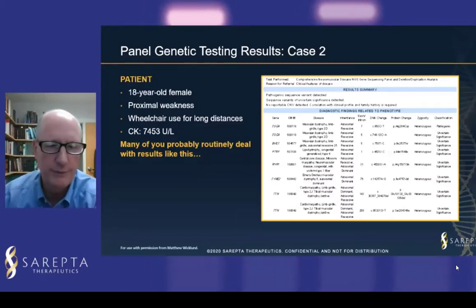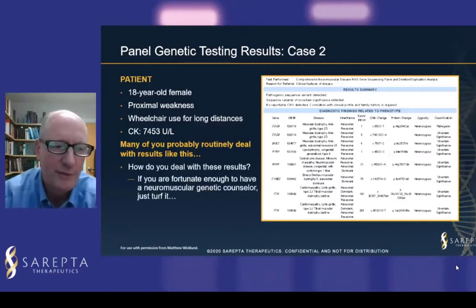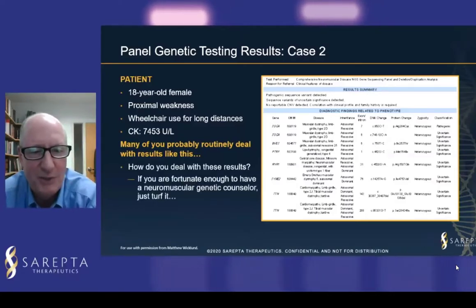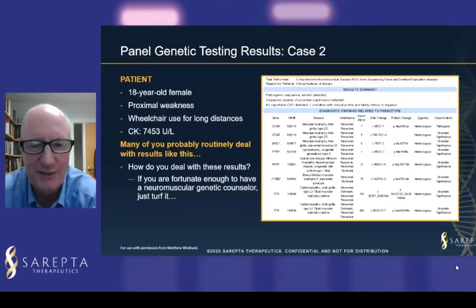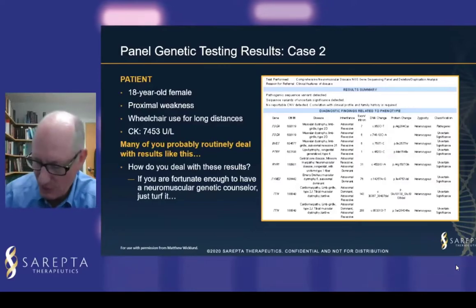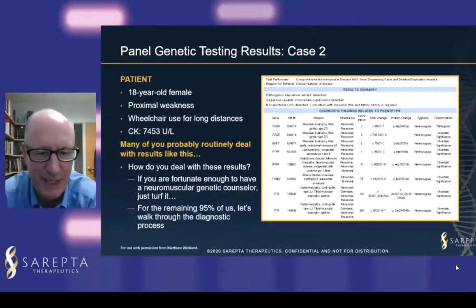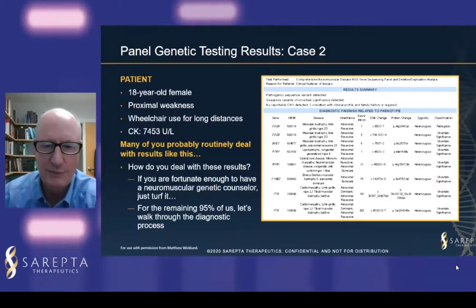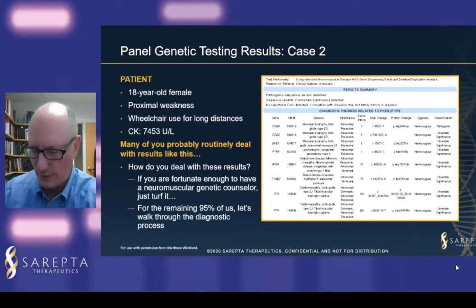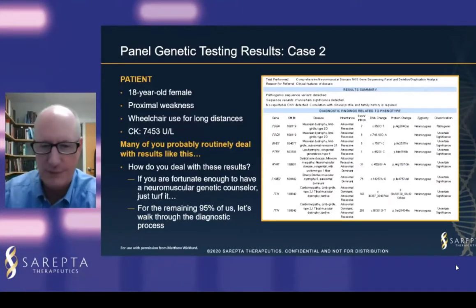So how do we deal with this? If you're fortunate enough to have a neuromuscular genetic counselor, jokingly, you could just chirp it to them, and often they'll give you the answer. However, for the remaining 95% of us, that's not going to happen. So let's kind of walk through how you can think through this more complicated report and see if we can figure out how that works, how we can get to an answer.